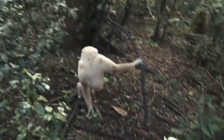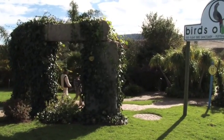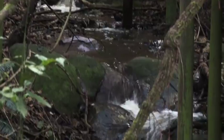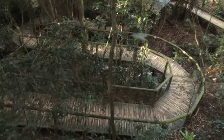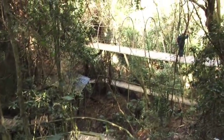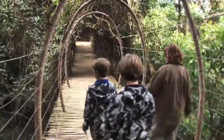And with that, it's time to head next door to discover a very different kind of animal at Birds of Eden. Largest single dome free flight sanctuary in the world. The birds, it's the same principle as Monkey Land. The birds are either donated, confiscated, or rescued. We don't buy them, we don't sell them.